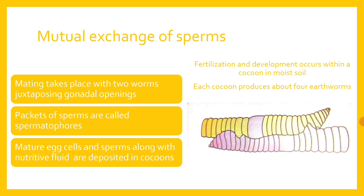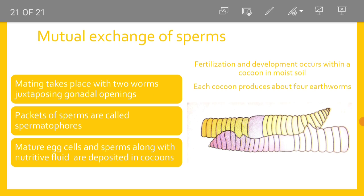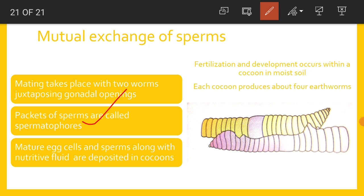And this is how the fertilization and copulation takes place. During copulation, mutual exchange of spermatozoa occur between the two earthworms. Mating takes place with two worms juxtaposing gonadal openings. Packets of sperms are called spermatophores.